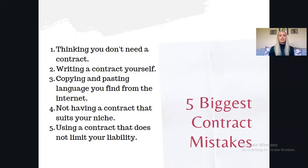But really, I think it comes down to, I don't know where this quote comes from, I feel like it might be a Dave Ramsey quote, but to be unclear is to be unkind. And that is just one of the reasons to have a contract. If you're providing a service, you want to be really clear about what's included in your package, what the terms of payment are going to be.